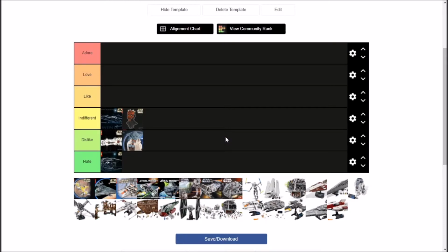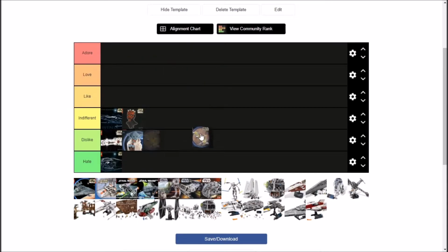So we have the cheapest UCS set in terms of retail price, I should specify, in this entire list. And it's a Naboo Starfighter. Now, I really like this set. I've just released a video basically advocating for more budget UCS sets like this. It was very expensive, though. It was $40 for 150 odd pieces, I believe.